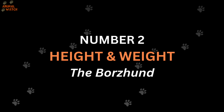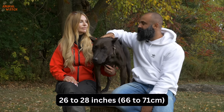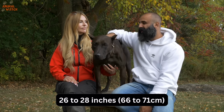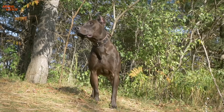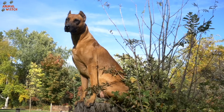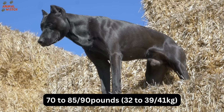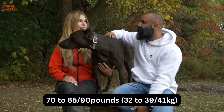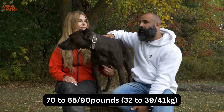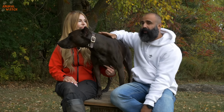The Borz Hund. Some of the males that I measured, they were about 26 inches at the shoulder, as tall as 28 inches in some cases. And in terms of weight, we've had dogs anywhere between 75, 80 pounds, all the way to 115. But we ideally like to stick around 70 to 85, 90 for the females and the males. So about 70 to 75 for the females and maybe 85, 90 for the males.